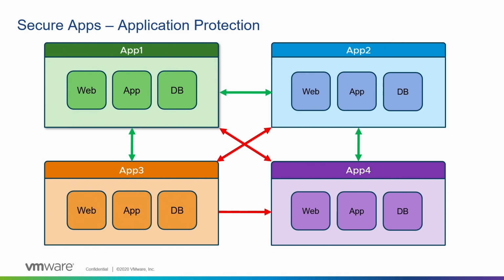In this case, I want to be able to have app 1 be able to talk to app 2, so I'll make a global policy that allows all of app 1 and those VMs tagged as app 1 to be able to speak to app 2. App 3 and those VMs tagged as app 3 will not be allowed to talk to app 4 in any way, shape, or form. But then I can create policy to allow app 1 to talk to app 3 and app 2 to talk to app 4.